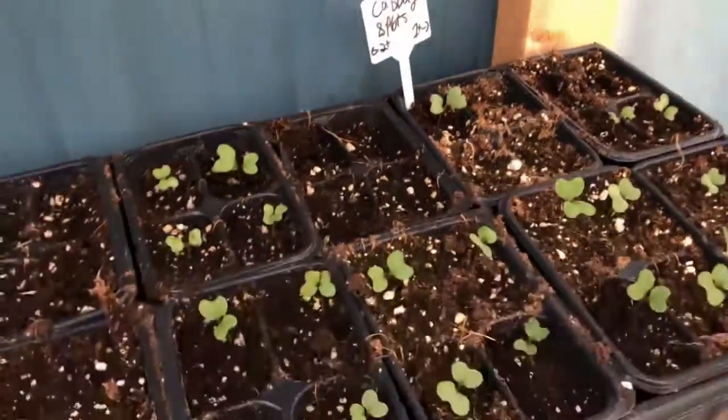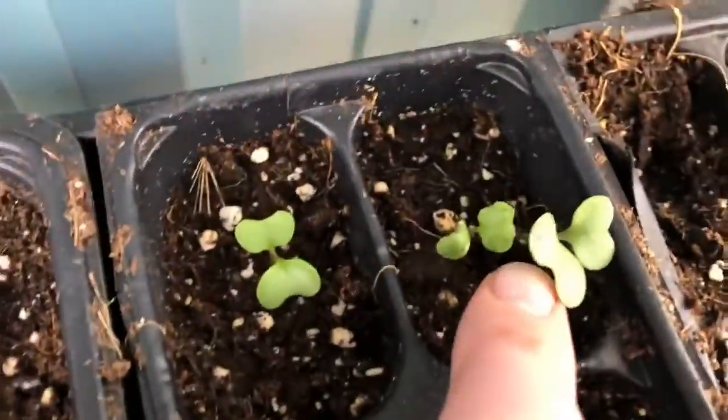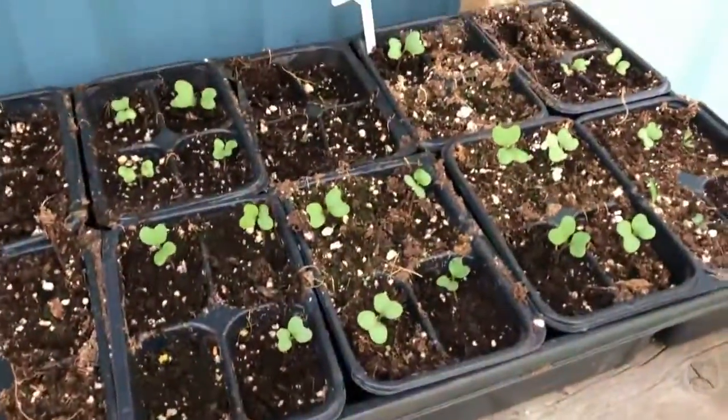Here's my cabbage. Very many of these have sprouted. Some of them have 2 per pot, like right over here. There's 2. I gotta separate those. I just separated these guys and everything, so I do have a lot of cabbage this year.